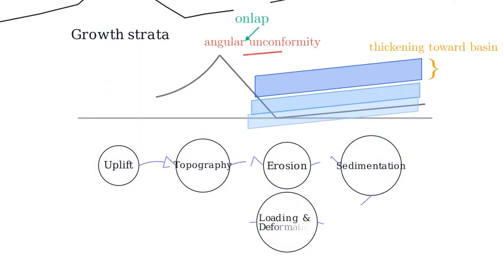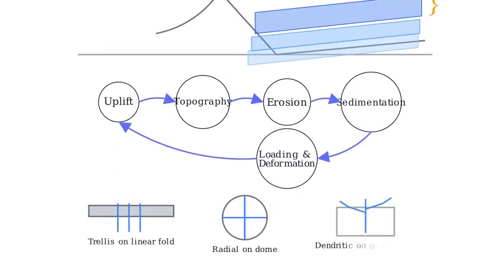Uplift builds topography. Erosion moves that mass into basins. Sedimentation loads the crust, which can influence where and how the next fold grows. It's a feedback loop. Erosion patterns reveal fold dynamics. Long linear folds often show trellis drainage cutting across the limbs, while domes can develop radial drainage.